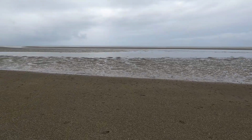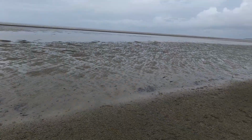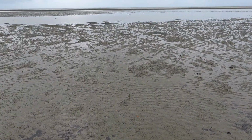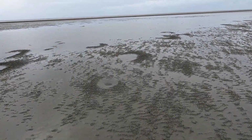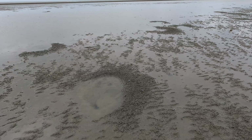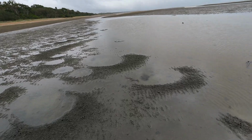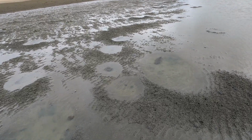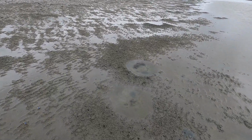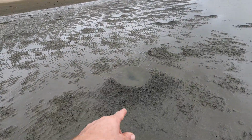If we come down to the beach here, this is where all the locals come with their dogs. You've got all the soldier crabs. Look at this. It's pretty awesome sometimes. It's just like a moving floor sometimes. Look at them all. All these little holes are either someone coming in with their pump to get the yabbies or whatever they are, the shrimps, the bait, or sometimes the stingrays come in and eat the crabs.